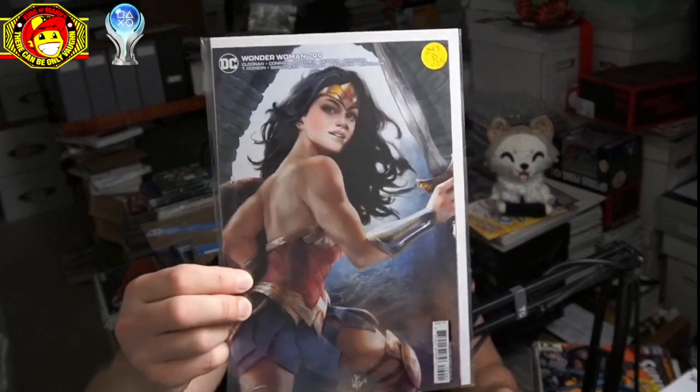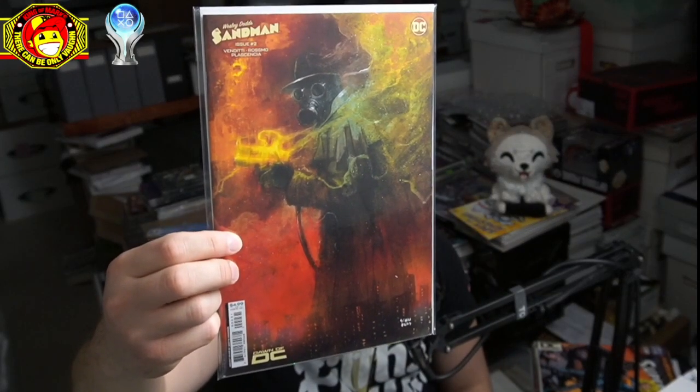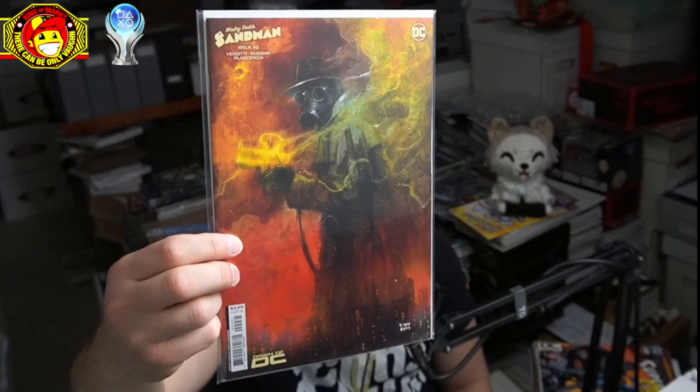We have Wonder Woman 799, 1 in 25. A lot of these are 1 in 25 ratios. Martin Simmons on this beautiful Wesley Dodds Sandman issue number 2, and this is the first appearance of the Fog, I think. Cameo appearance of the Fog.